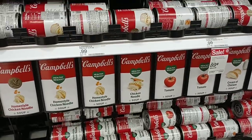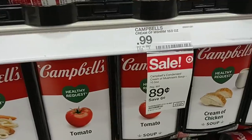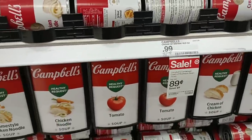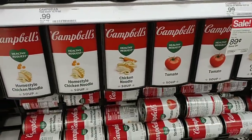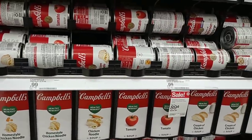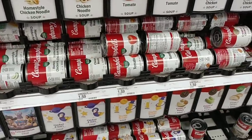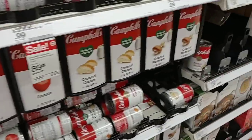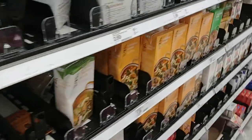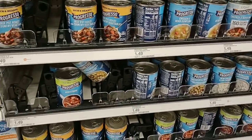And as we can see here, their Campbell's condensed cream of mushroom soup is 89 cents. It's funny that the cream of soups are a lot cheaper. Usually those are the ones that never go down in price, probably because of the holidays. But as you can see, regular tomato soup and chicken noodle soup are $1.59 a can. Too much for me.